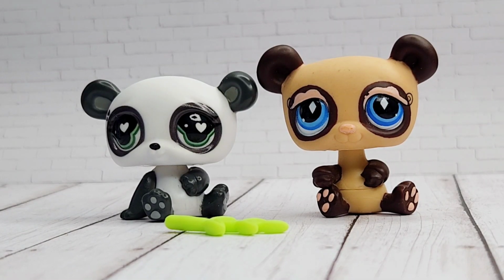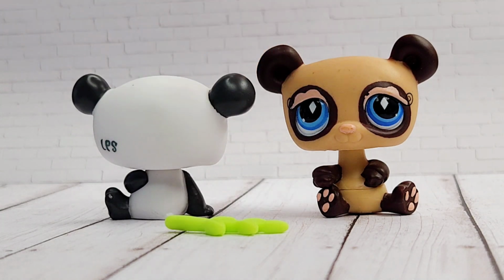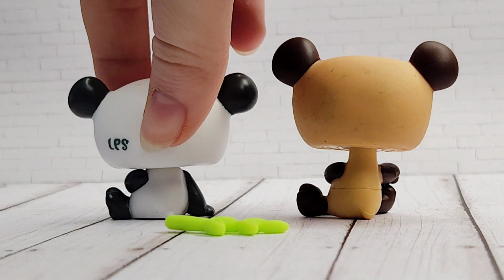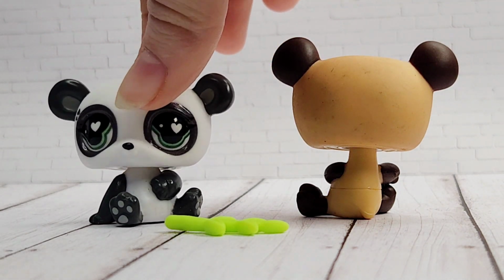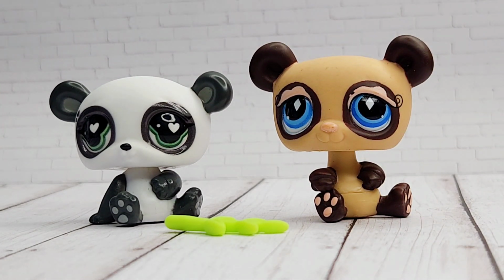And here is a side-by-side of an older LPS panda compared to the G7 one. I don't have one in the exact same mold as the G7 one, but unlike the other G7s I opened, the head on this one seems to be the same size, and this one is actually shorter than the old gen LPS panda, which is pretty cool. Overall, I really love it and it's really cute. Okay, here is the next one.